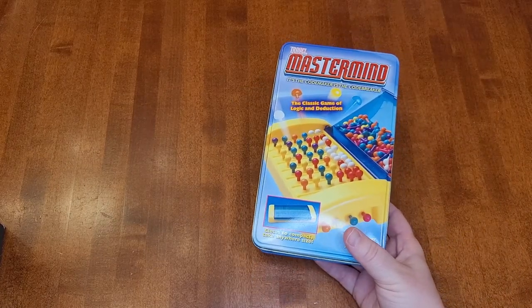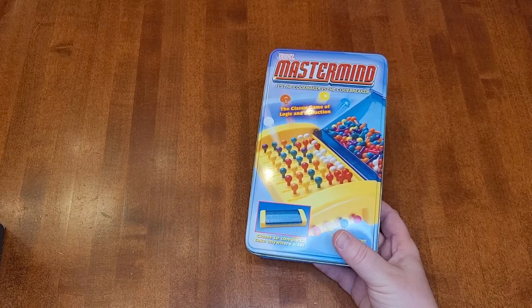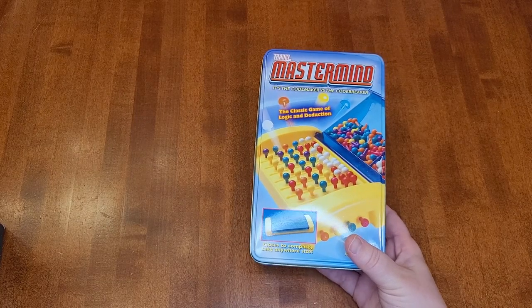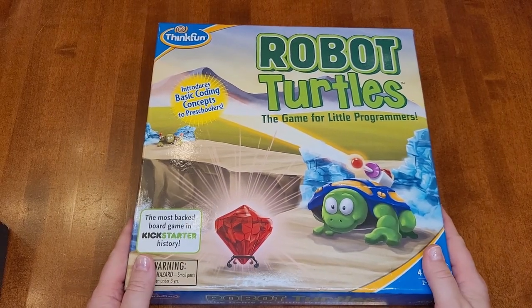I bought this at the thrift store. I actually got most of these games at the thrift store, with a couple of them being gifts, but most of them are thrift store purchases, so you kind of just get what you get. I always check to make sure it has all the pieces, but I don't worry about it too much beyond that. This next one is a basic coding game, Robot Turtles.